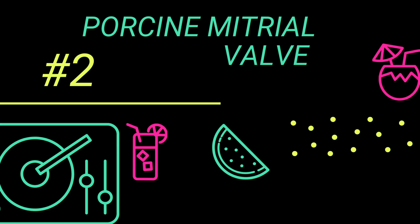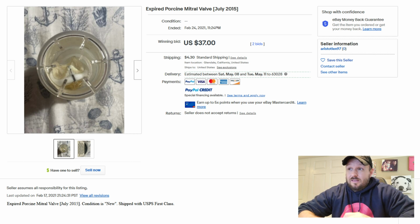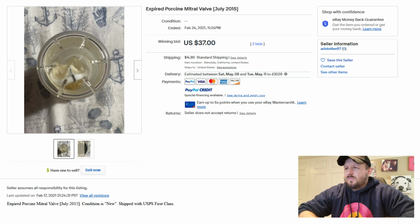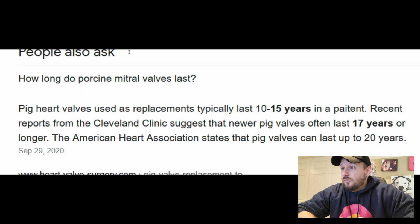Number 2, we have a porcine mitral valve. So this is a part of a pig's heart. It is expired. It expired in July of 2015. And it sold for $37 with 2 bids. Can't really tell from the picture what it looks like, but I believe that is what is in there. So I looked up, just because it said expired, how long do porcine mitral valves last? And it says pig heart valves used as replacements typically last 10 to 15 years.